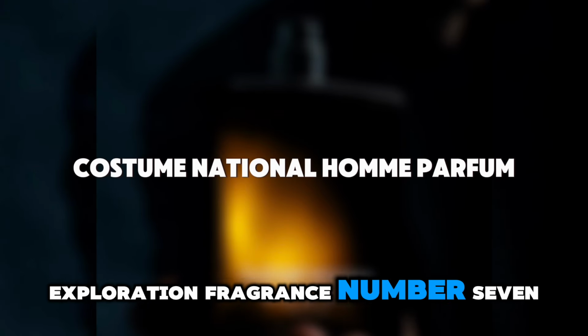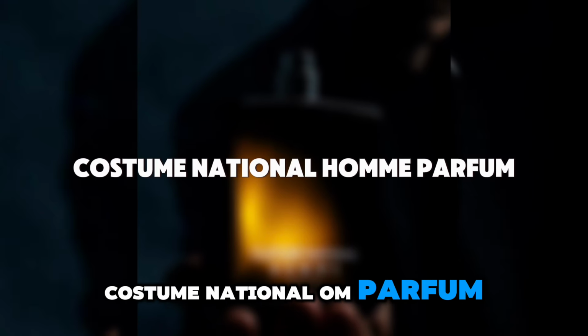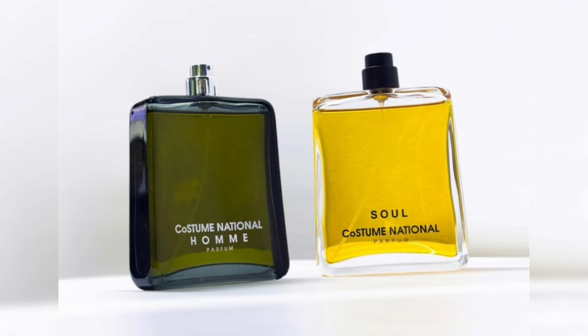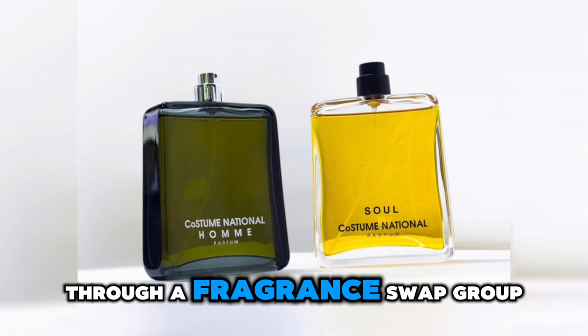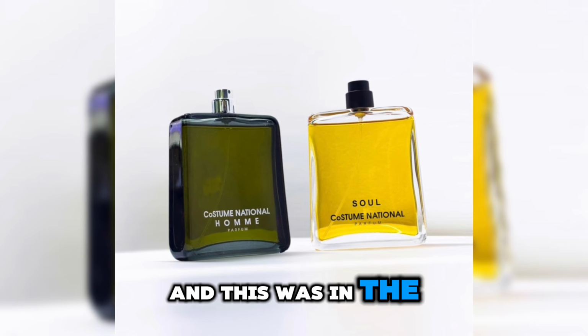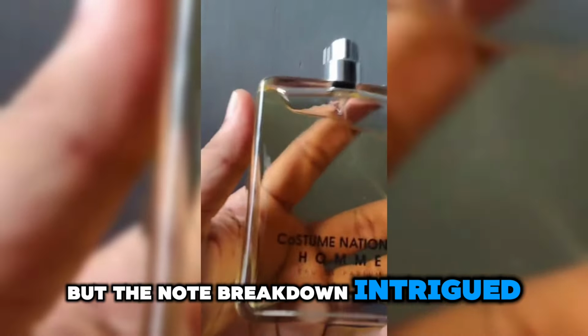Fragrance number 7. It gets even better. Costume National Homme Parfum is the luxurious sleeper hit that deserves way more attention. This one came into my life through a fragrance swap group. Someone was destashing bottles they didn't wear, and this was in the mix. I'd never heard of Costume National before, but the note breakdown intrigued me.